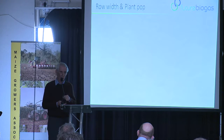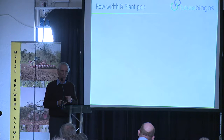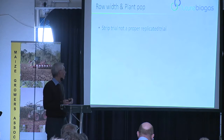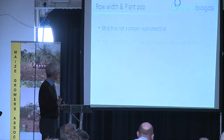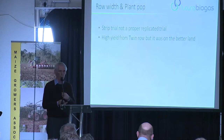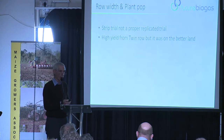I'm not going to say a lot about the row width and plant population trial. We did it, it was only a strip trial, and unfortunately, as we went up the field, the soil changed a lot, which made it very difficult to compare treatments clearly. We got a high yield, the highest yield from the twin row, but it was on the better land. So it's difficult to draw conclusions between the different drills.